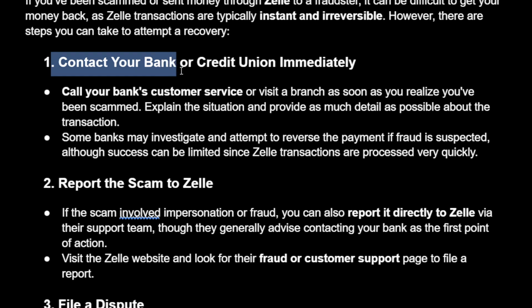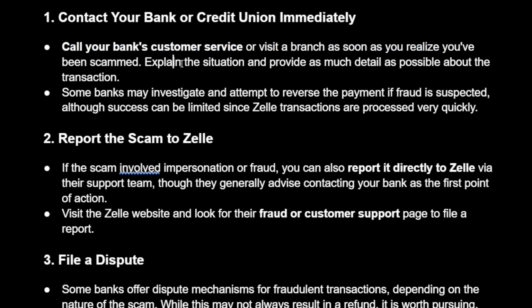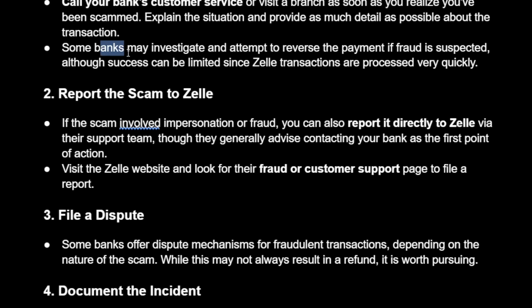Now, first, you want to contact your bank or credit union immediately. You want to call your bank's customer service or visit a branch as soon as you realize you've been scammed. Explain the situation and provide as much detail as possible. Some banks may investigate and attempt to reverse the payment if fraud is suspected.